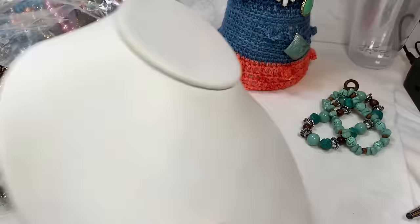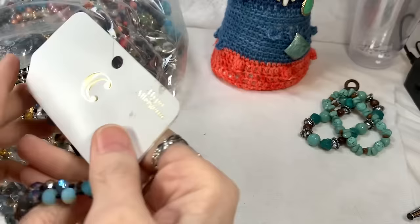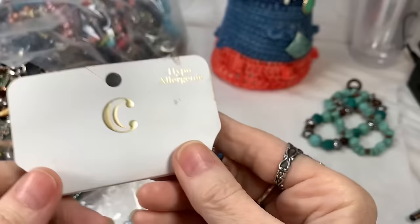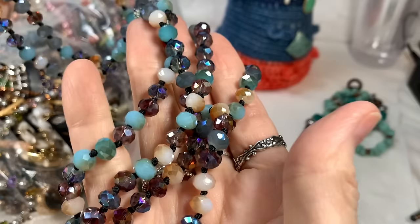Okay, I probably shouldn't be pulling from the back, but oh, this one has a card. Okay, is that a Charming Charlie logo? I'm not sure. Turquoise medium. Oh, that's so beautiful. Whoever it is, I do not care. It is stunning.